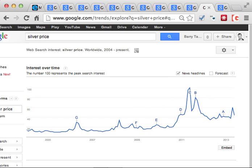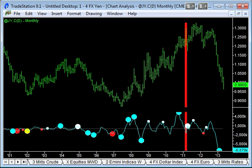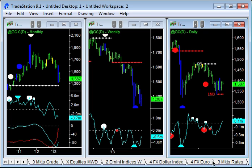So if we go back to gold, this is the extreme that we've just had in the last couple of months in terms of panic in the gold market. Let me show you what's happening in the gold charts. This is my usual daily, weekly and monthly charts using the Better indicators. I've kept Better Sine Wave to show you below the price bars on the monthly chart. There's a reason for that.